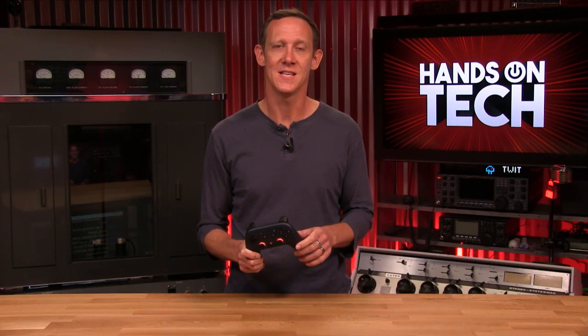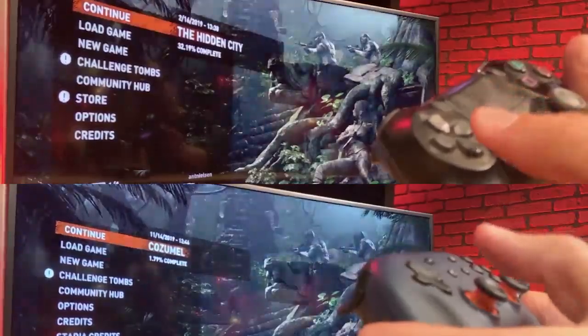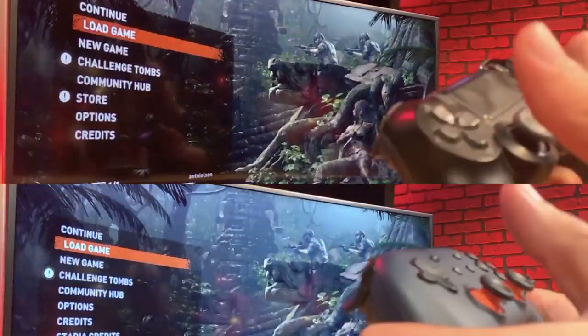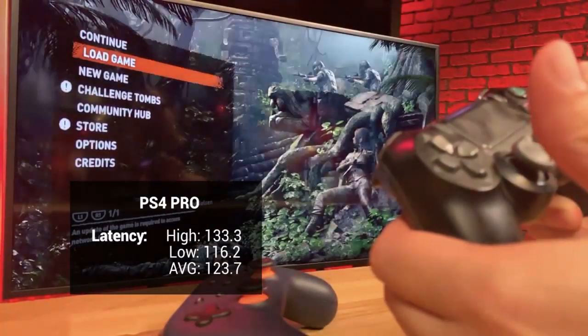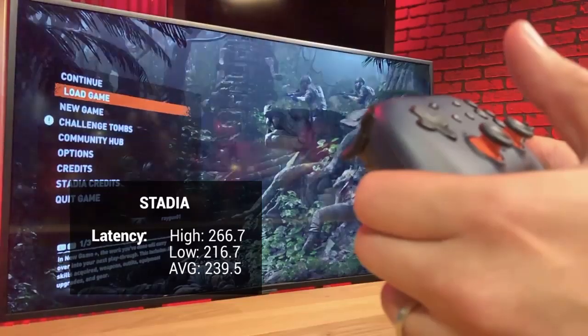Another factor that could make or break Stadia is latency, and in my time playing these games, I've noticed little personally in the way of latency that negatively affected my own gameplay. Anthony, producer of Hands on Tech, did some tests and number crunching running Shadow of the Tomb Raider on PS4 Pro and then also on the Stadia to compare the latency between the two. And the PS4 Pro averaged 123 milliseconds. Stadia averaged 239 milliseconds, almost exactly 2 times the amount of latency.